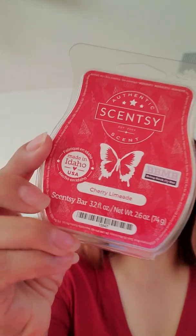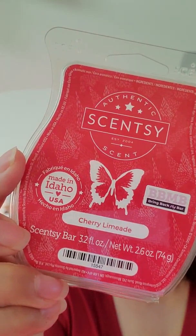My fave, and I don't know if you guys had seen me post before if this ever came back, cherry limeade. I was going to add it to my Scentsy club because I haven't had it in a couple of years. But it smells just like the Sonic drink, cherry limeade. So if you like that fragrance, a great summertime fragrance right here, then you want cherry limeade, just like it.